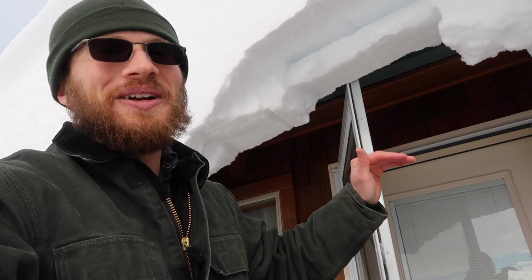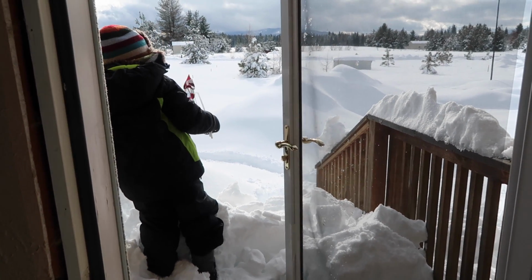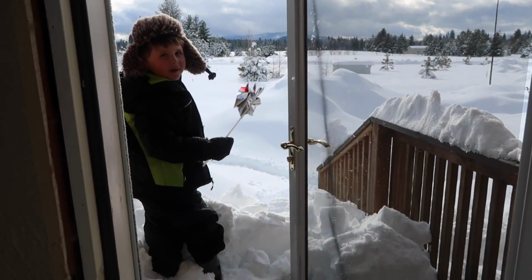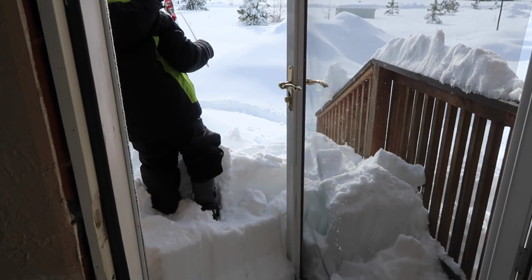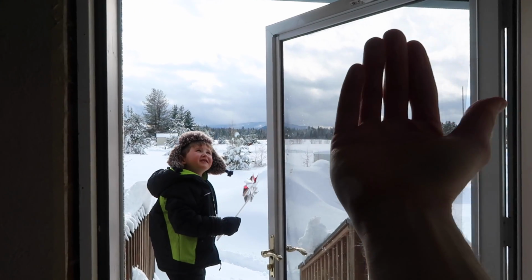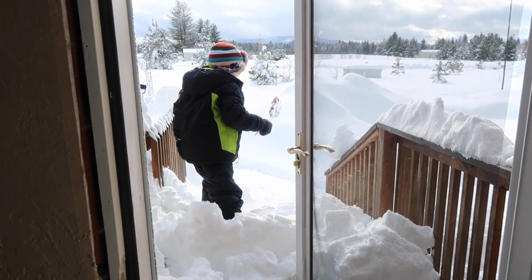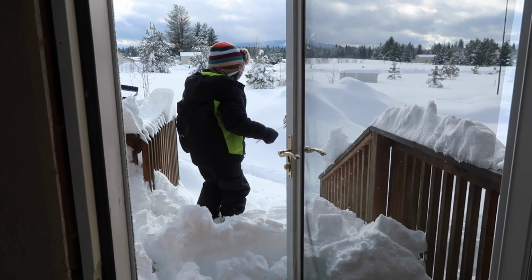I really hope I'm not going under here when this thing finally goes. There you go, little buddy. We wouldn't have to shovel this way, though. Yeah, that's a lot to shovel, isn't it? The snow that was accumulating all along the edge of the roof there has obviously all collapsed. And it falls. Good thing no one was under it.